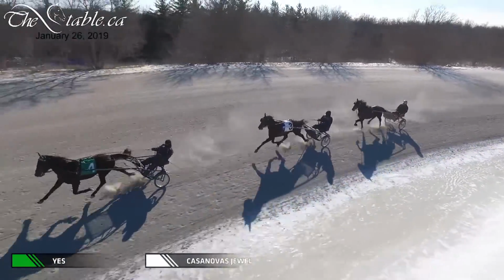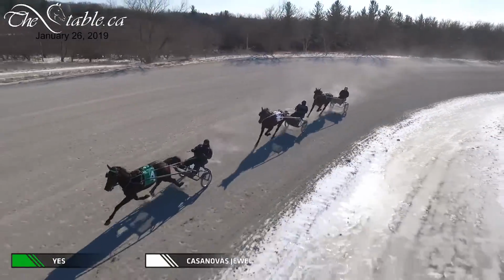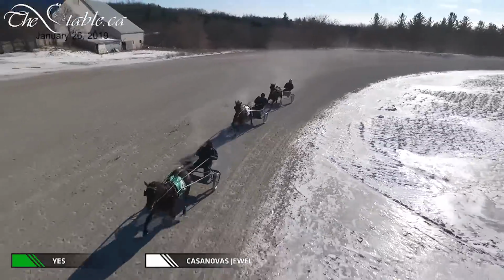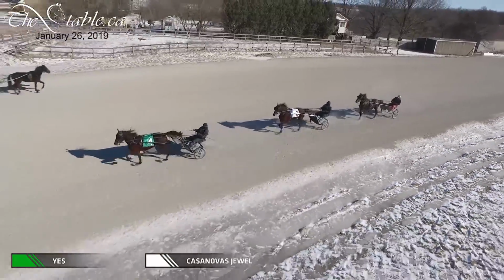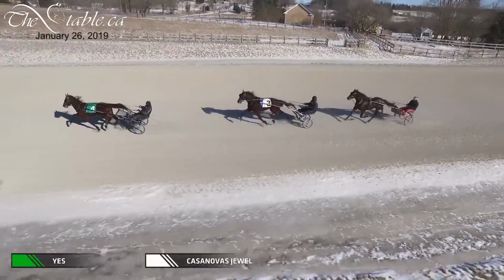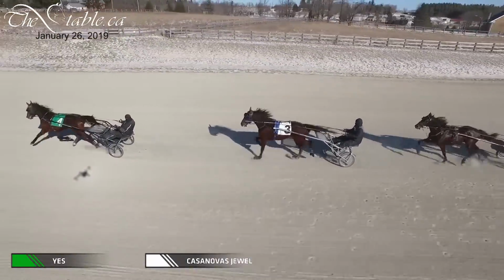You can see how fluid his gait is, and he absolutely loves to be on the playground. Look at here, straight up in the air on this colt. He's all business. And Casanovas Jewel, Todd's just going to keep him back a couple lengths, see if he can get him to fall asleep. I hate when Todd does that. I wish he'd just roll up onto their backs. Drives me crazy when he sits 2.5, 3 lengths back. But that's exactly what he's doing here with Casanovas Jewel.